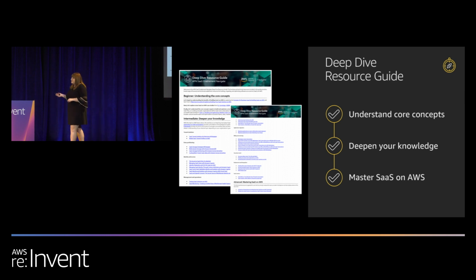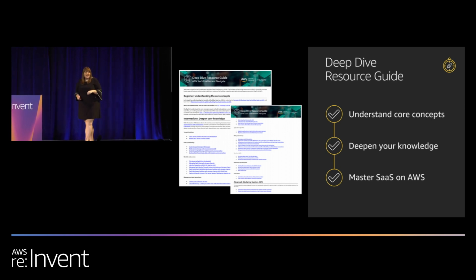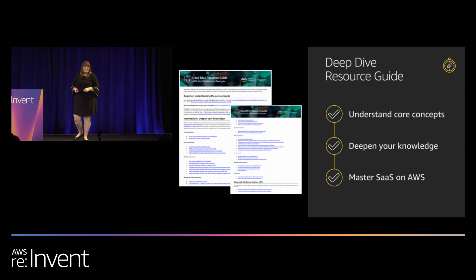In the intermediate section, we dive more into the technical side of things, so this is where you get into the SAS architecture. And finally, in the advanced section, you have hands-on opportunities to build SAS solutions, as well as to build SAS product strategies. So again, once you complete phase 1, you will unlock this resource guide, and you can jump in and start taking advantage of these tools.